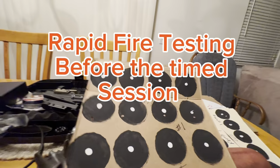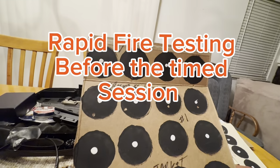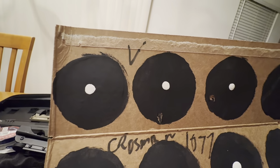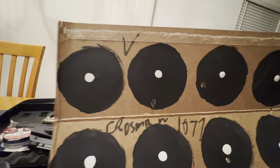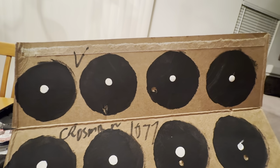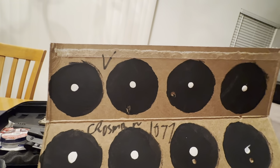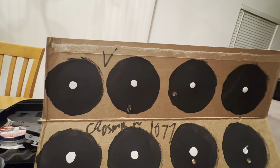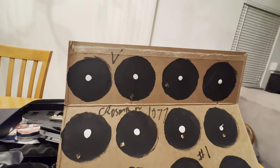Okay, guys, so after I zeroed the scope, I set up my practice targets. So I shot the practice targets, guys. First time I shot, this was the Vigilante with the SV Bonnie red dot, and this is what I was getting. So I think I didn't zero that one quite as tight as I needed to, but that's okay. That's the results I was getting there.